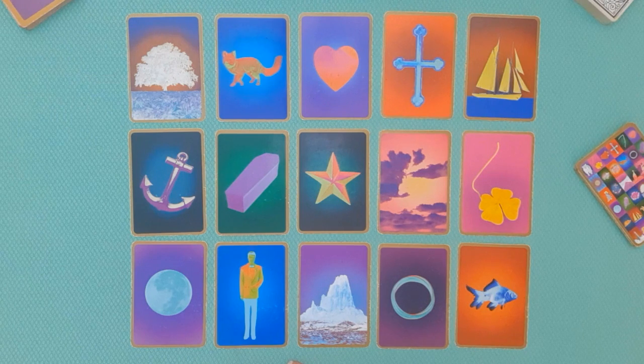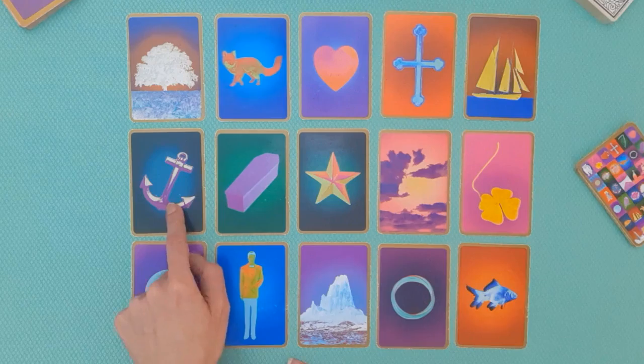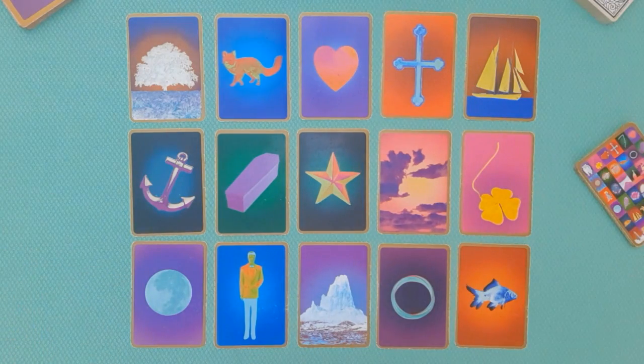I have to say that maybe straight up travel is also possible. We have the ship and anchor on opposite sides of the portrait. And so again, there is this energy of picking up and leaving, closing something off and going somewhere.